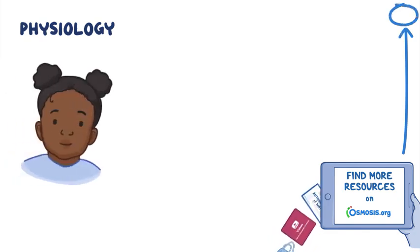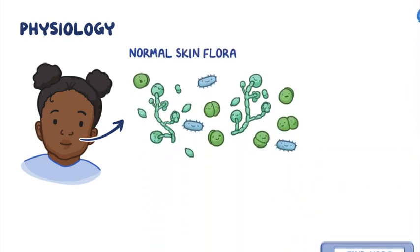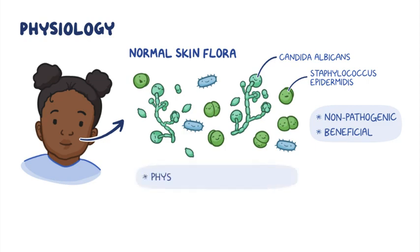Normally, the skin surface is colonized by a huge number of microorganisms that make up the normal skin flora. This flora consists mostly of bacteria, such as Staphylococcus epidermidis, as well as certain fungi, such as Candida albicans. The normal skin flora is typically non-pathogenic, meaning that these microorganisms don't cause any disease. In fact, they are often beneficial, since they serve as a physical and competitive barrier that helps prevent pathogenic microorganisms from invading and infecting the skin.